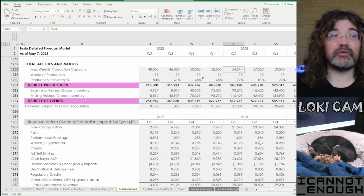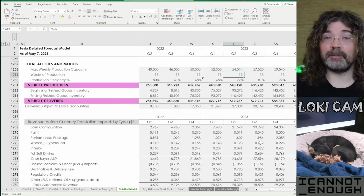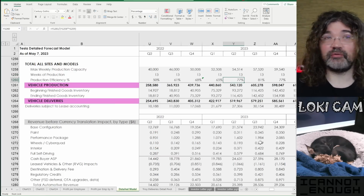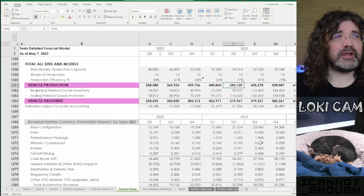forecasting these things. Okay, what do I think the maximum possible production capacity is for any week in the quarter? How many weeks worth of production will this model get at this site? And then at what production efficiency are they going to be outputting vehicles? So that's how you get to production.